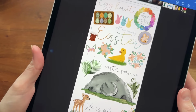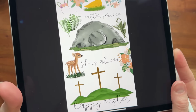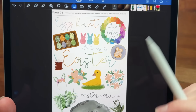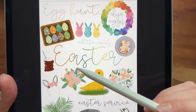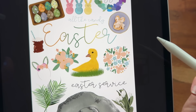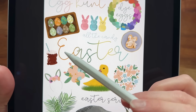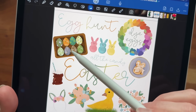So this one has some of the regular eggs and fun bunny stuff along with our Easter celebration. So we've got up here at the top, we've got egg hunt, dye eggs with the little wreath of eggs. We've got a cute little bunny cinnamon roll. How adorable is that? We've got egg hunt, all the candy, Easter, and then you've got some cute, fun, more not as realistic flowers, but I think they go really cute with the whole Easter theme up here. And then you got this cute little duck, the headband, the little drink here of the Easter bunny, and then of course the beautifully dyed eggs here.